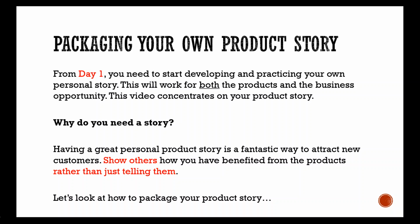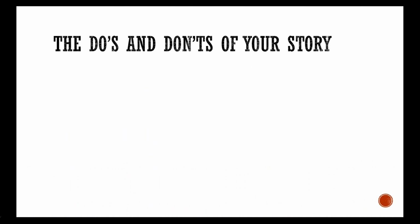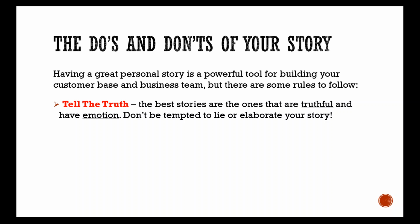Let's look at how to package your product story. So what are the do's and the don'ts of your story? Having a great personal story is a powerful tool for building your customer base and your business team, but there are some rules to follow. Number one, tell the truth. The best stories are the ones that are truthful and have emotion. So don't be tempted to lie about your results or your story, or elaborate on your story.